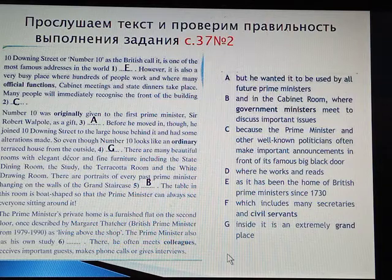The Prime Minister's private home is a furnished flat on the second floor, once described by Margaret Thatcher, British Prime Minister from 1979 to 1990, as living above the shop. The Prime Minister also has his own study where he works and reads. There, he often meets colleagues, receives important guests, makes phone calls, or gives interviews.